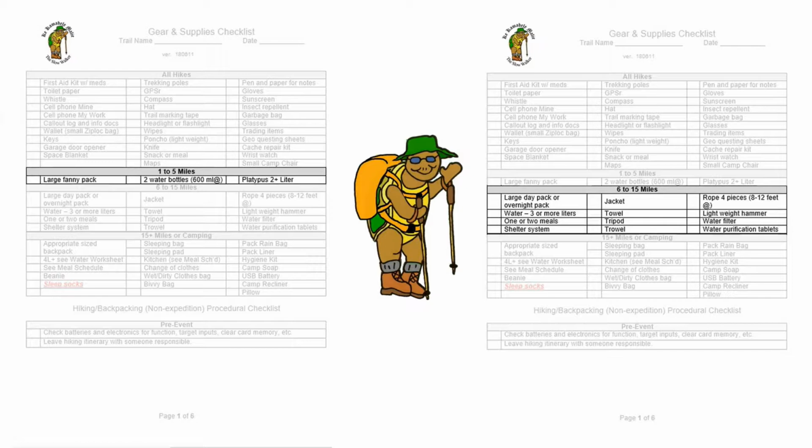The next section below is a short list of what I will be carrying my gear in, as well as options for carrying water on hikes between 1 to 5 miles. The section below that represents gear for hikes from 6 to 15 miles. A shelter system might be considered if rain is expected, or even on sunny days to provide a comfortable lunch.